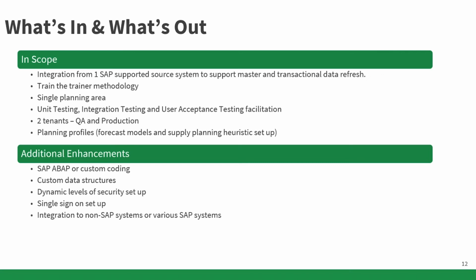And then planning profiles, kind of generic, but just to touch on. This includes helping to set up all of your forecast models if you're in the demand piece, and supply planning heuristic setup, whether it's constrained or unconstrained. We would get all of that up and running. It would be part of testing so that all of these more elaborate algorithms or heuristics that get run, or jobs, for lack of a better term, are all set up and functioning before we would ever sign off on the project.